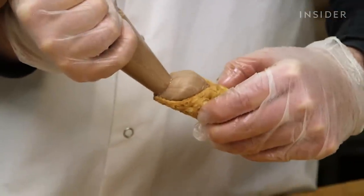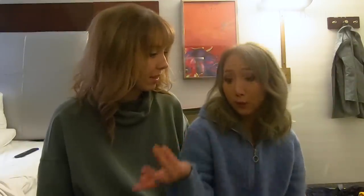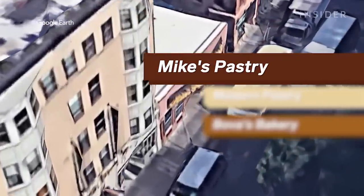And we're going to pick the top three flavors at each place. It'll be a good representation of what the bakery or dessert shop offers. All right, let's go eat some cannoli. Our first stop is Mike's Pastry.